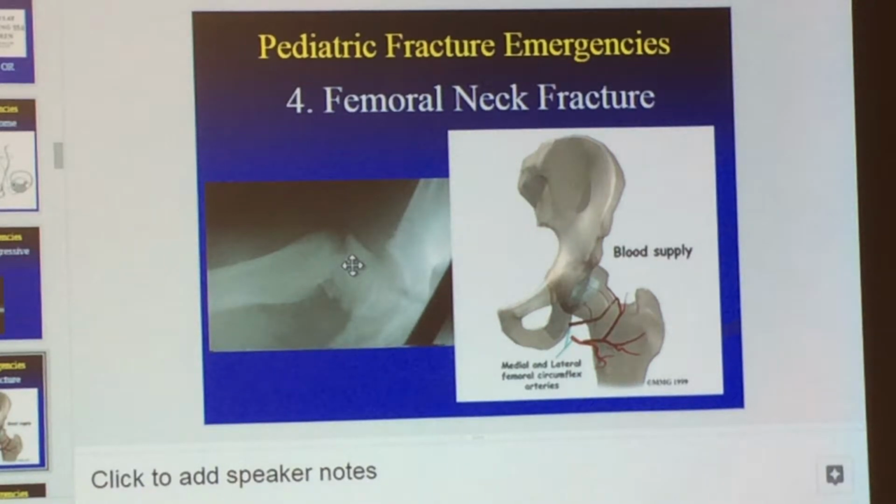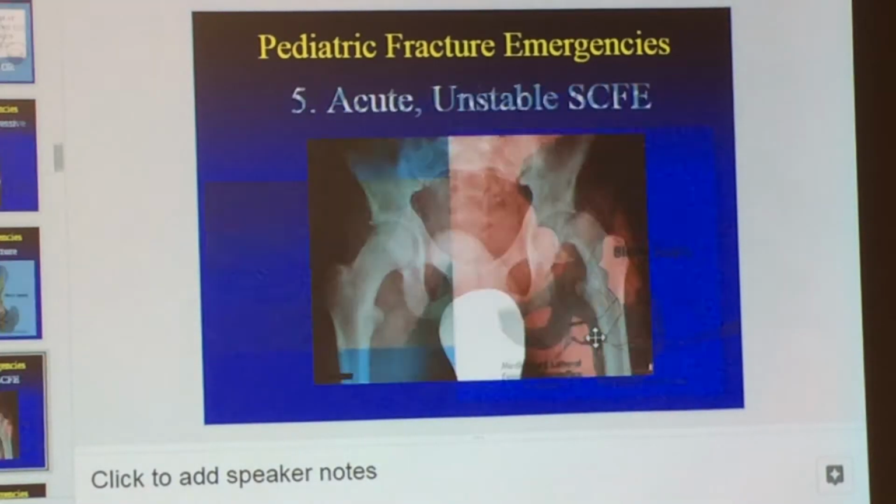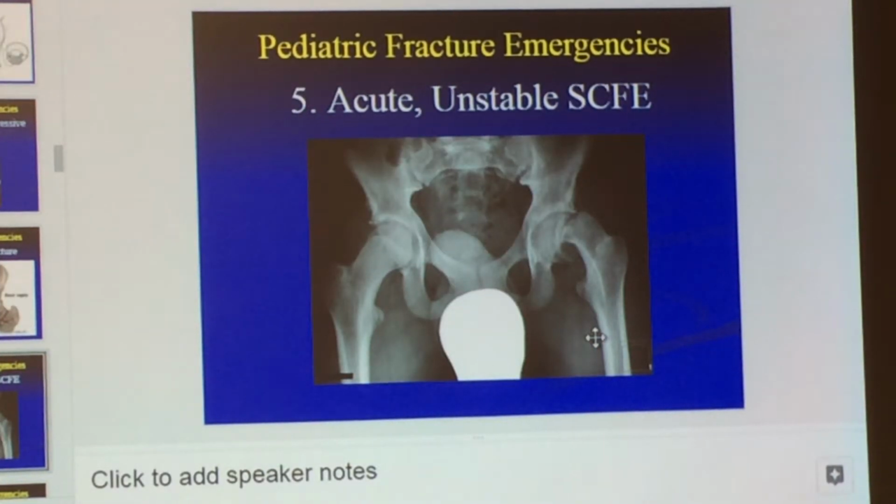Femur neck fractures are always a huge concern and always an emergency, because the blood supply to the neck of the femur is very minimal, and so we want to make sure that if that's happening, the kid is A, not walking on it, and B, we get to see them as soon as possible. SCFEs are the other thing. It's not technically a femur neck fracture. It's actually through the epiphysis, through that growth plate.